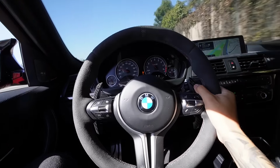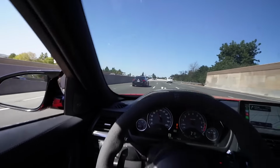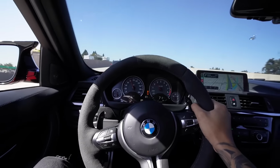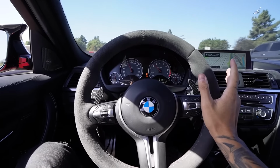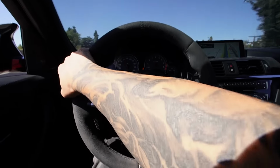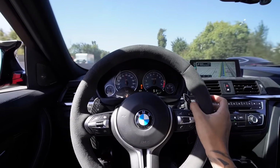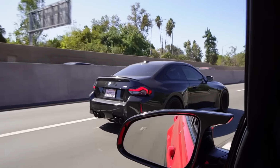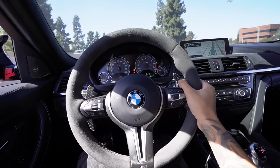Bro, this car is insane, bro. Oh shoot, M2. I want one of those too now. I was saying I'll never be able to pick between the F80 and the G80. I can't, bro. They're both freaking sick. This thing is nice. All black. That's clean.